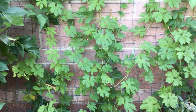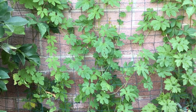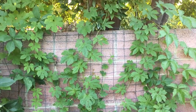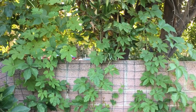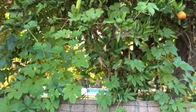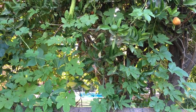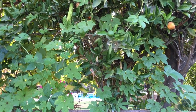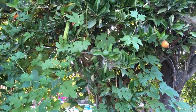So I put a little trellis on the wall there, a little wire fence actually, to get the bitter melon to start. And then I'm growing it right up the wall and right up into the tangerine tree. You can see it going on up into the tree there. The bitter melon grows right up into the trees, and actually will form almost like a canopy if you let them go long enough over the top of the trees. They vine up and grow vigorously.